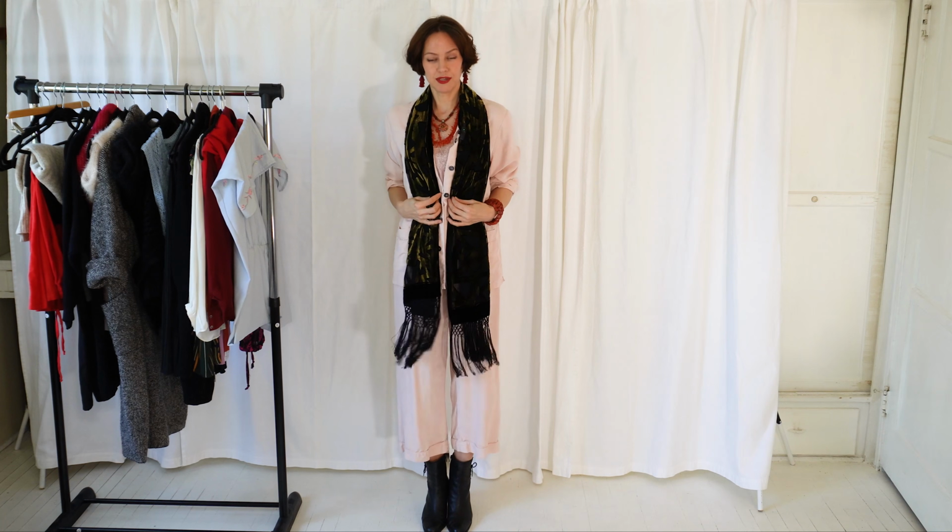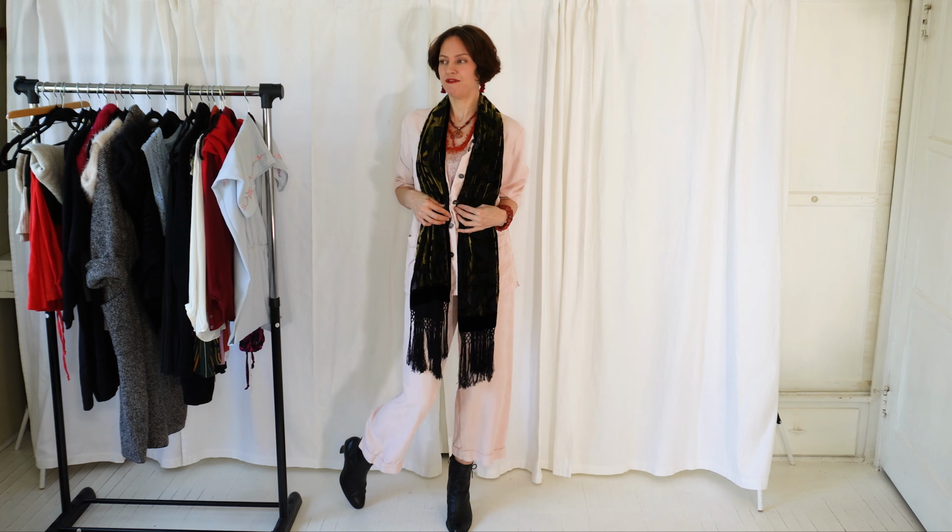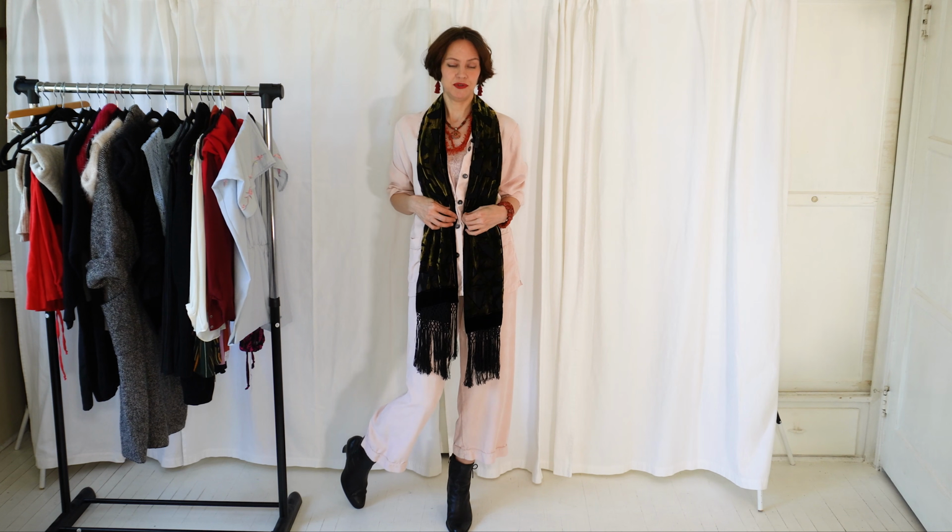But look at this pink and black and red outfit. I have found a new love. I want to wear this all day, every day, for the rest of my life.